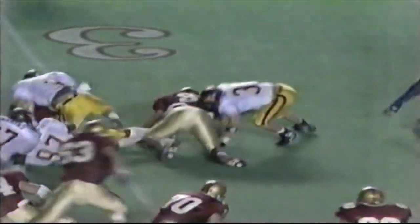Loose ball. And West Virginia's covered it. The break they needed just came with 2:24 left in the football game. And coming out of the pile is Mike Logan.